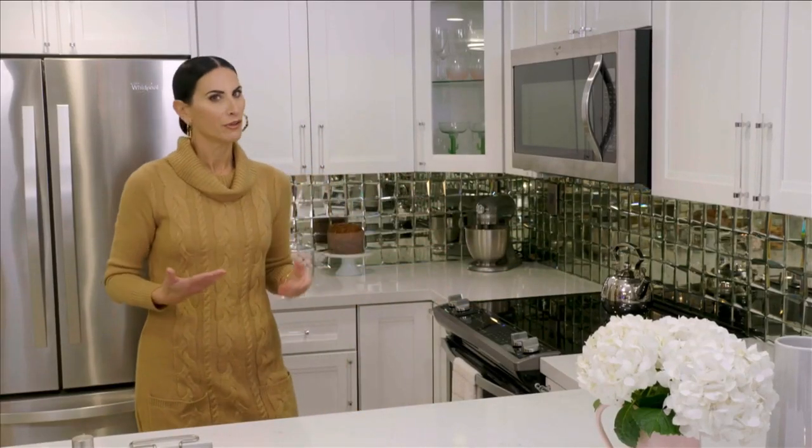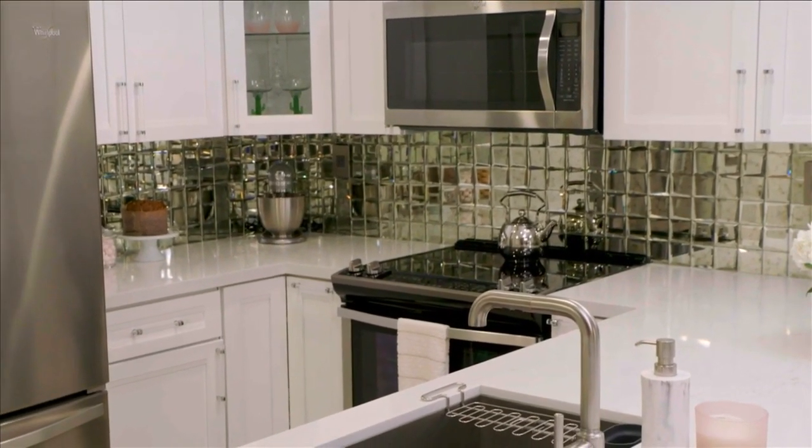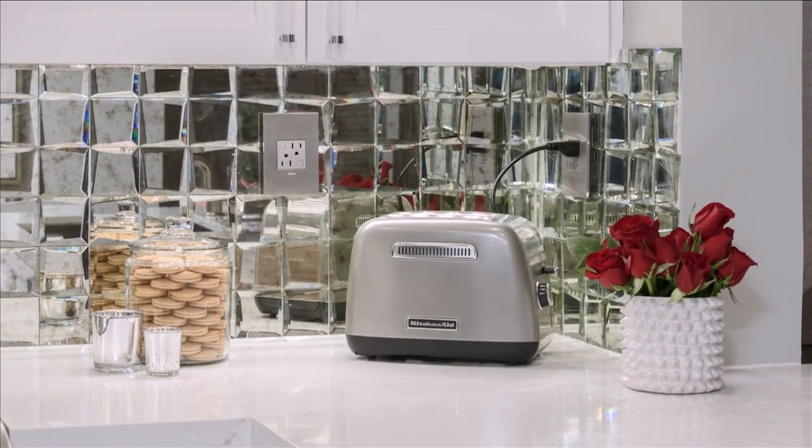For one, the mirror reflects light, makes this whole area feel bigger than it is. This kitchen is right in the entry of the condo. You walk into it. So by having this whole mirrored backsplash, it really reflects the space and makes it feel bigger than it ever did before.